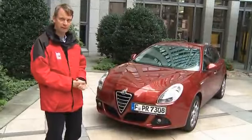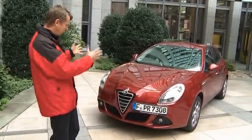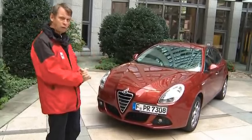Just look at the front with the giant Scudetto grille, he says. What a beautiful shape. Something for form freaks.